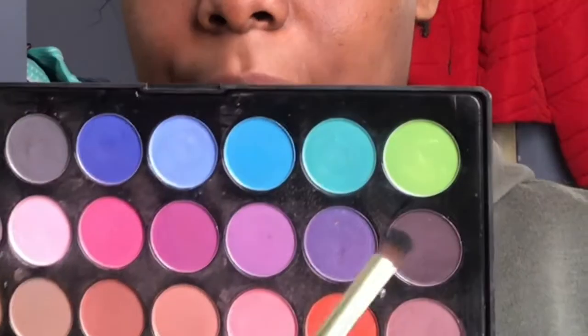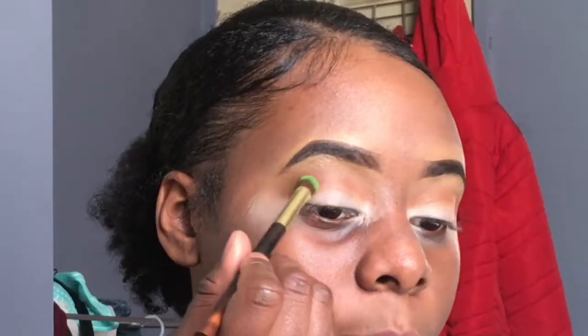I know I said this was supposed to be a voiceover, but it'll be much better if I just explain the colors that I'm combining, and while I'm doing it, I'll use the voiceover to instruct you guys while I'm going along with it. So I'm gonna start with this bright green as a base.